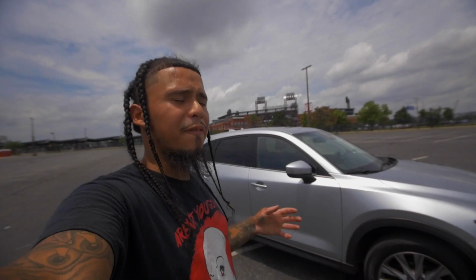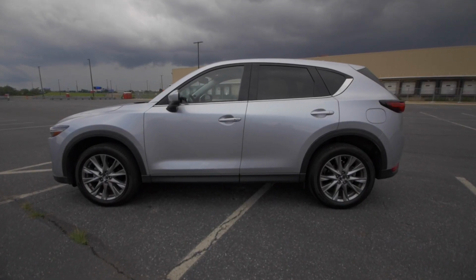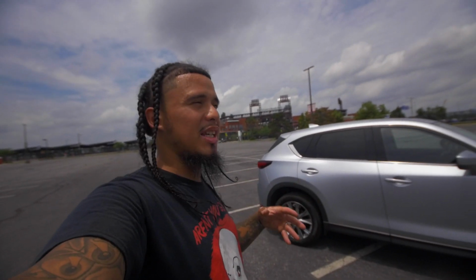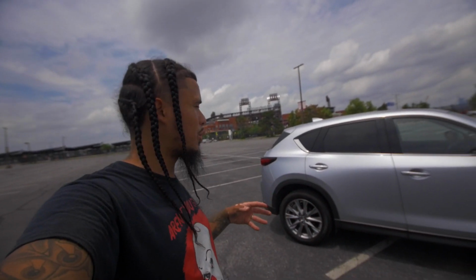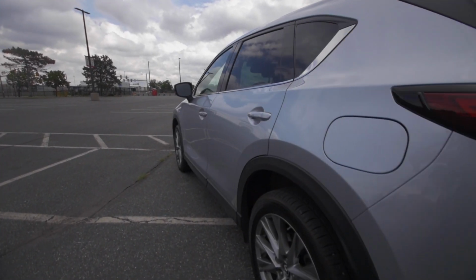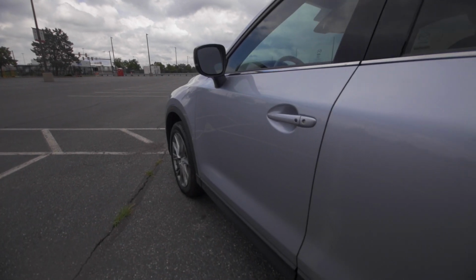Let's go. Okay, first thing you guys notice is that it's an SUV. It's a sports utility vehicle. This sports utility vehicle sits a little bit lower than most traditional sports utility vehicles. It kind of reminds me of an Infiniti, I'll be honest with you, the shape. But then again, Kia, Toyota, and a variety of other manufacturers make an SUV similar to this model right here.